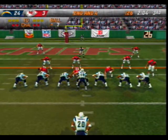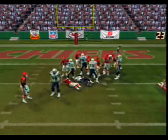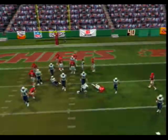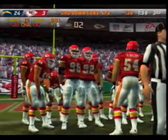Hilliard, the lone back. It's RJ, handed off to the back. Miller comes up to make the play at the 5. Hilliard paddles his way forward for what appears to be a 2-yard pickup.